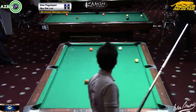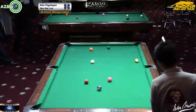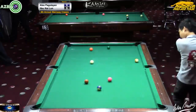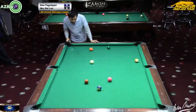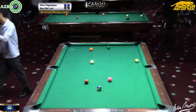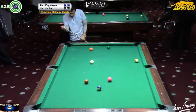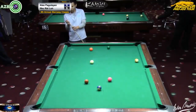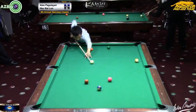That's what I was worried about. It's a little chancy. He got a little unfortunate there. It's good, it's just he had to make sure he passed that 9. Now he's got to draw because he doesn't have room to follow. He hit that well. Another 2 inches or so over, he'd be good.